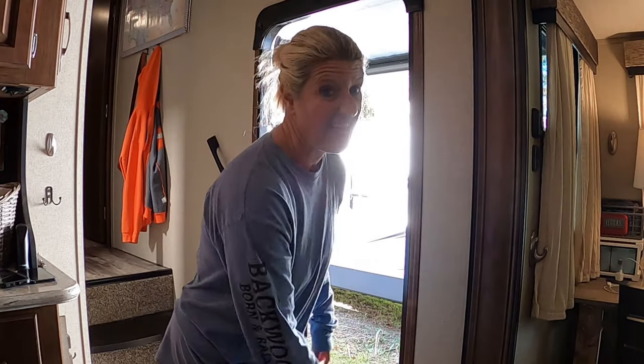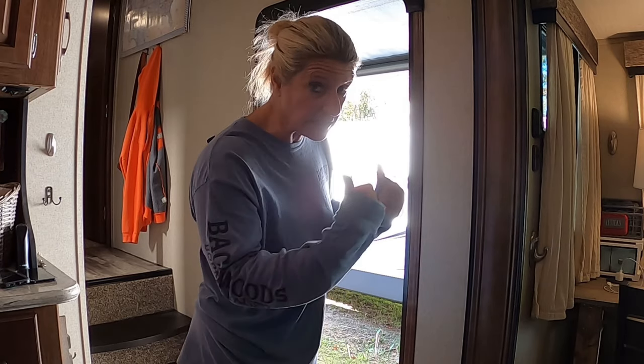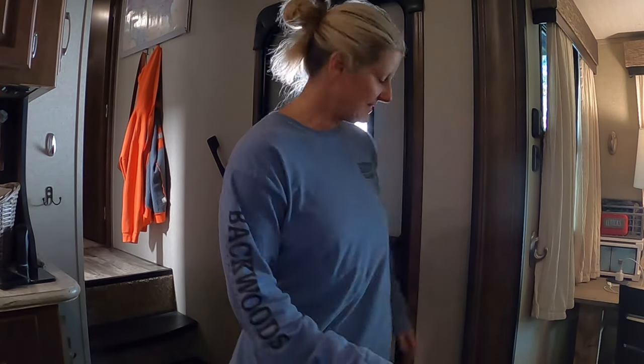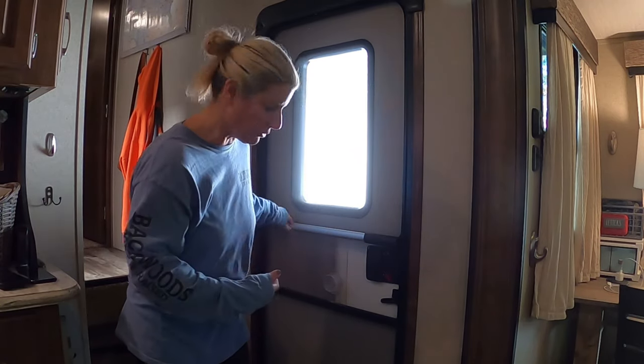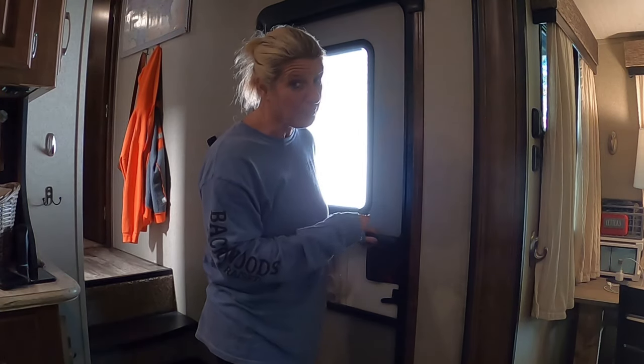Now, another thing that I really wish I had done a long time ago, which I just did a few months ago, is the bar on the door. That right there is so much easier, because I was always grabbing a hold of this. You can grab a hold of that, but it was all the way out there. Now you can pull it to you and then close the door. That is a super cheap upgrade that I wish we had done to start with.